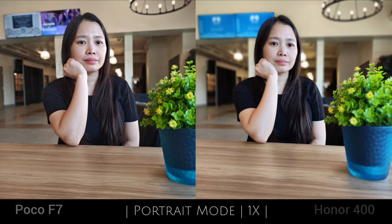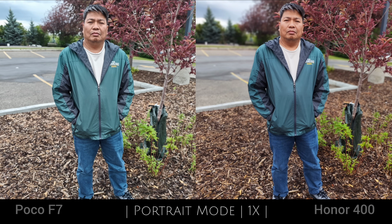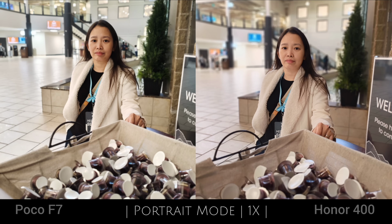On the widest field of view, which is 1x, you get more details on the face on POCO F7, and you get a smoother look on Honor 400, and it also has a wider field of view. But sometimes POCO F7 creates this over-sharpened look, while you have a more consistent behavior on Honor 400. It's smoother and has a warmer tone.